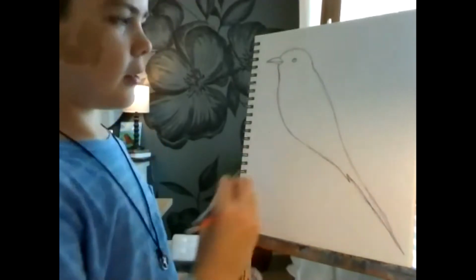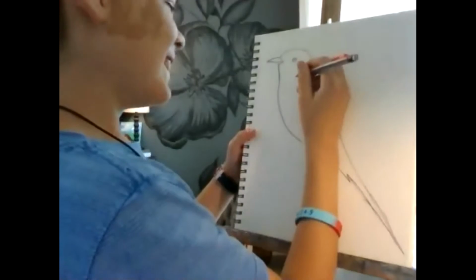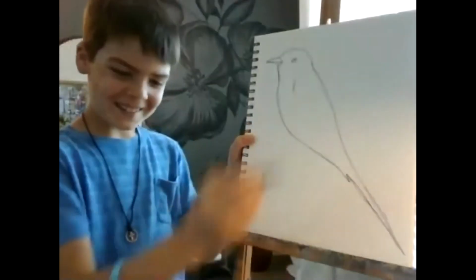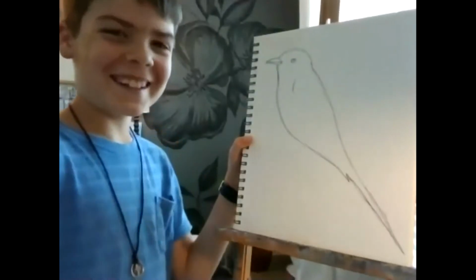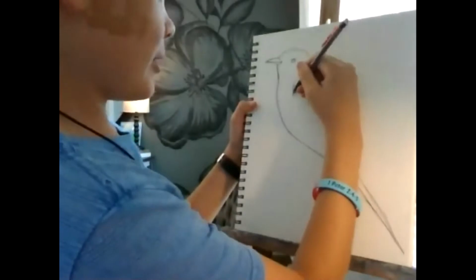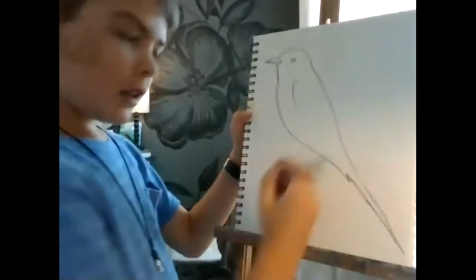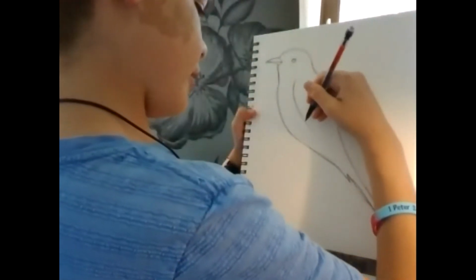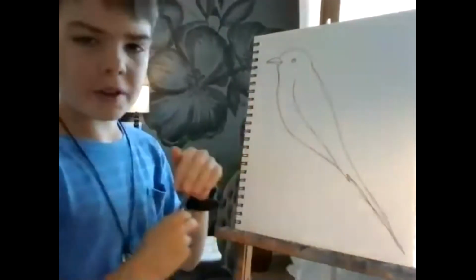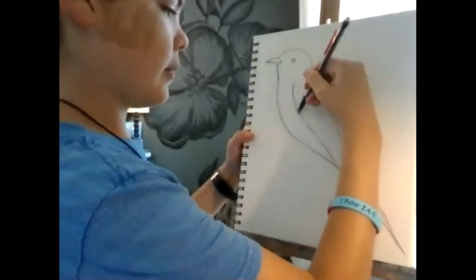Okay, so now we're going to bring the wing line around. Okay, so we're just going to bring the wing line. And it's going to come pretty far down. And it's going to go into that little spike that we drew.